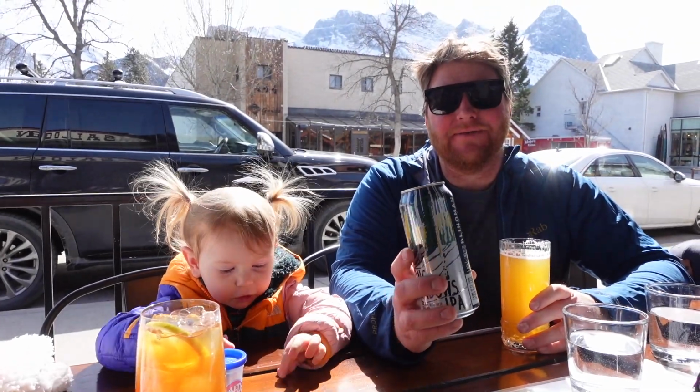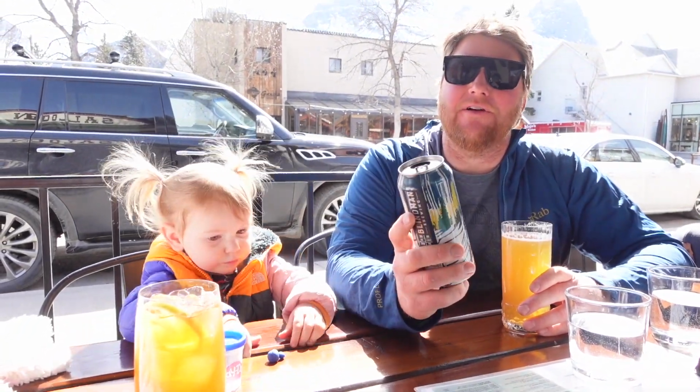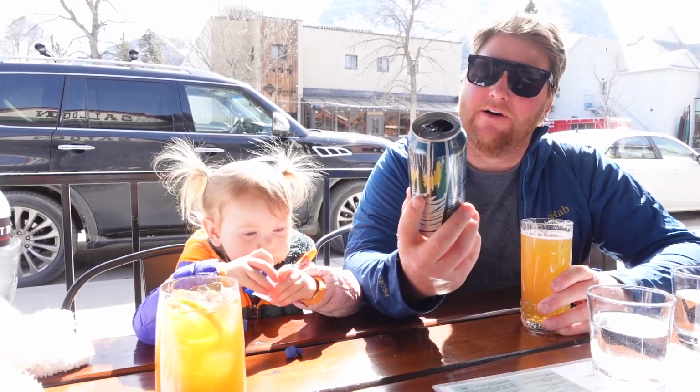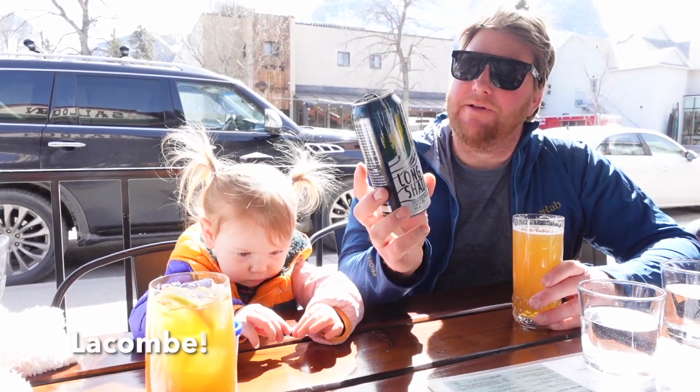We finished our Policeman's Creek walk and our feet were sore after our hike and walk around the town, so now we're having a beer. Long Shadow IPA from Cochrane, I believe.